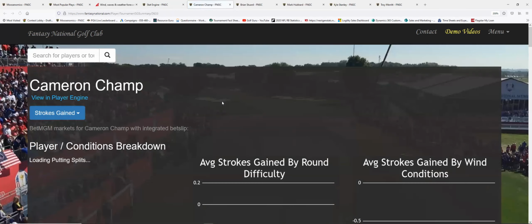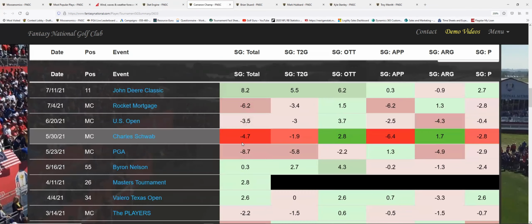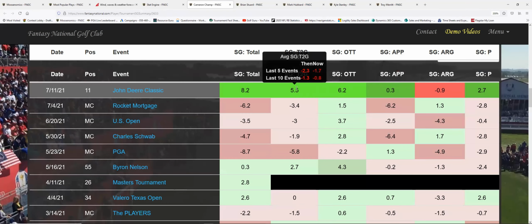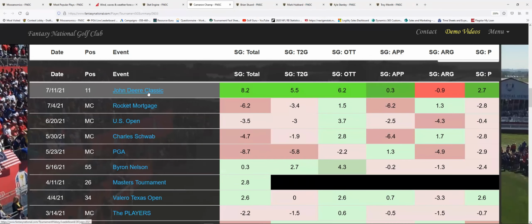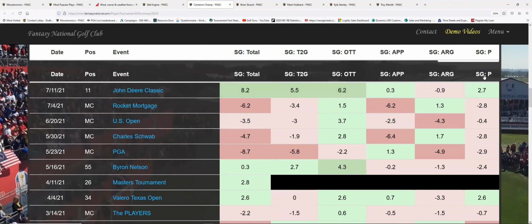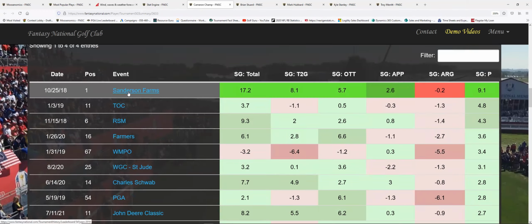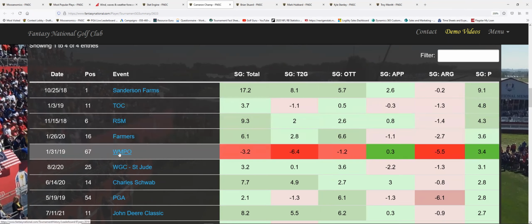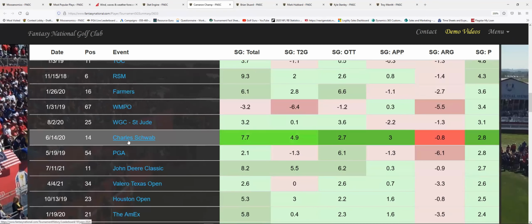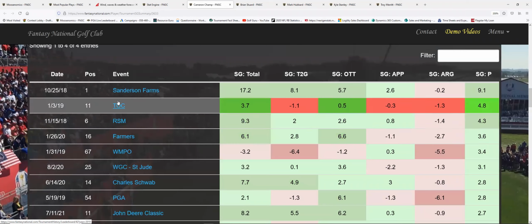So we go click on him, and I'm just going to pull up, of course, bent is his worst putting surface. This is unique that he finally had green across almost the board and actually gained with the putter, and that's on bent greens. Now let's take a look. Has he had some success on other courses that are bent? I believe that is Bermuda. Just seeing if I see it. That's POA. Waste Management, I believe that's Bermuda. So Charles Schwab, that is bent. And that's pretty recent. He gained at the John Deere, which we just saw. He gained 3 strokes, his best putting performance ever.